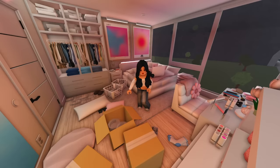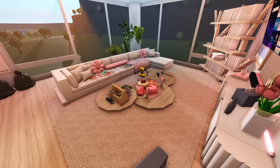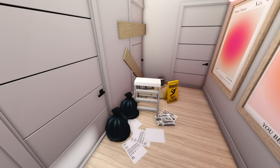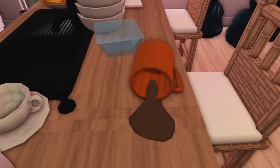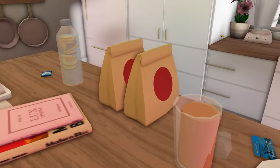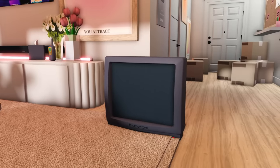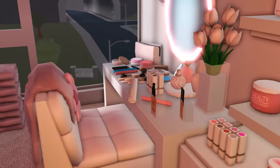For example, this is my bedroom. These are my hallways. This is my living room. This is how my kitchen is looking. The office is still not done. My bathroom is not the messiest. Plates everywhere. Spilled coffee cups everywhere. Pickle bags. Shoes everywhere. A random TV in the middle of my living room. My bed is filled with homework. Pillows on the floor. Vanity is a mess.